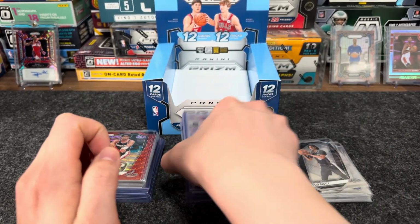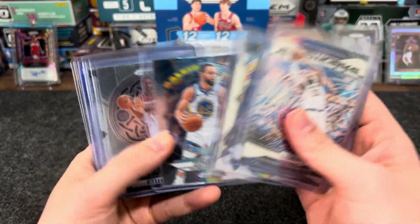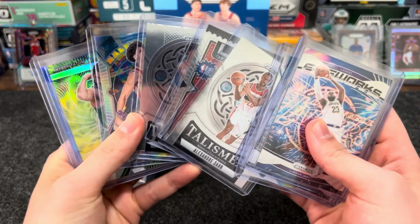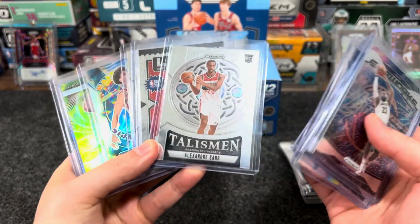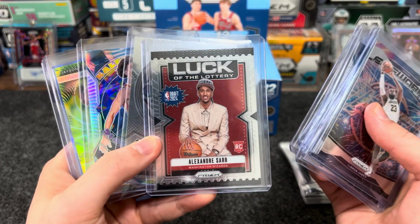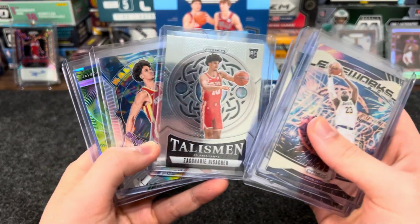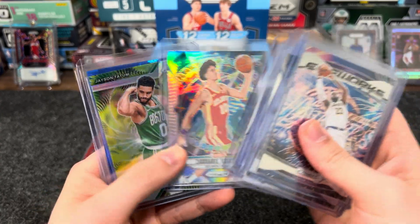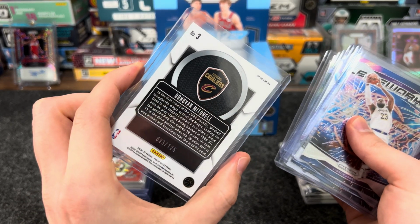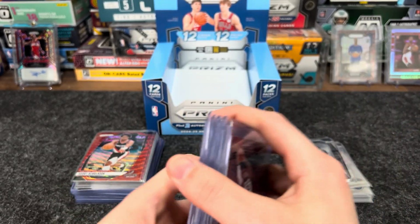And then over here, you got your 10 inserts. Got a couple of fireworks, kaleidoscopic Steph Curry, and then our 4 rookie ones I was pretty happy with because they're all of the top 2 picks, including my guy Alex Sarr. I got a talisman and a luck of the lottery, which is probably my favorite insert. Really like the look of this one, so a couple nice PC cards there. Got a talisman and a silver kaleidoscopic of Rayan Rupert, silver fractal of Jayson Tatum, and then 1 numbered insert out of 125, blue ice talisman of Donovan Mitchell, which is pretty cool.